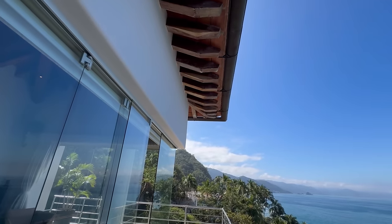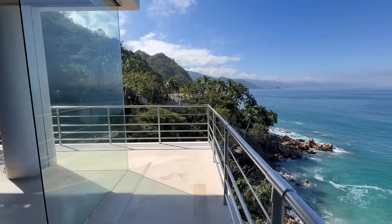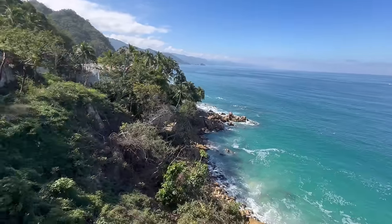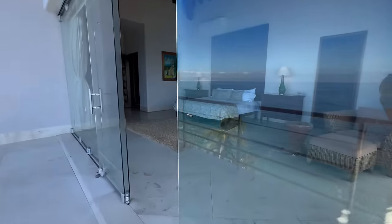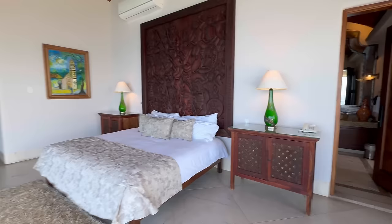You do have a covered patio over here, and I love how they did a wraparound expansive terrace. If you wanted to come out here in the morning, open everything up, listen to the sounds of the waves and the birds. All your view. Now let's get into the bathroom. All of these bedrooms have ensuite bathrooms here.